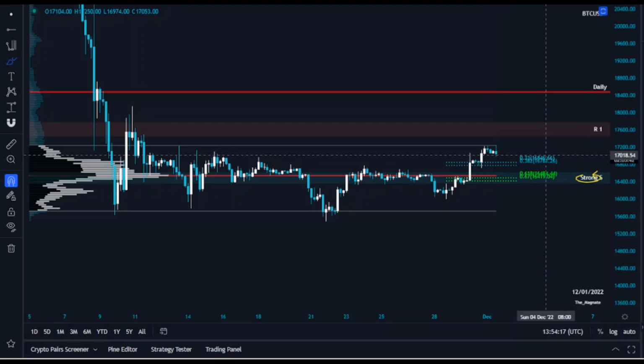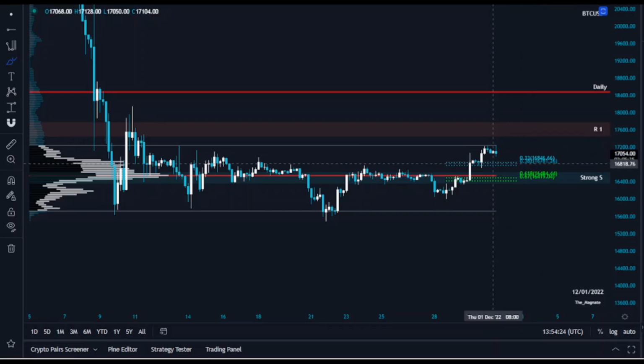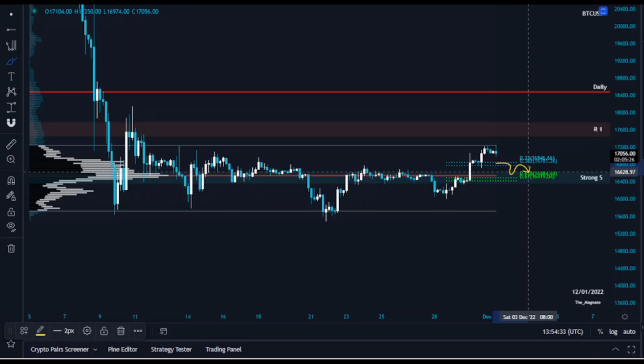In the first place, I'm expecting a dump all the way up to this level, 0.382, which is going to be 16,780. If we lose this level, I will make an update, and I'm expecting a dump all the way up to this strong support box. As long as we hold this level in the coming days, which seems likely at this stage, the value area high won't be an issue.